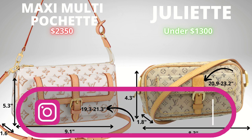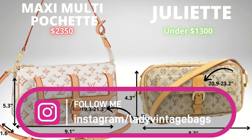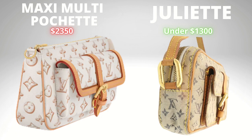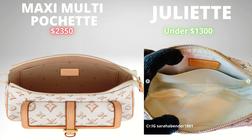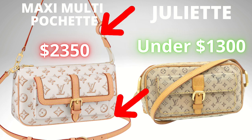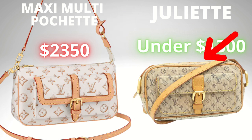Both bags have vachetta, and you can get the versions without vachetta. Here's the side view. They look very similar. The interior is the same. It has a main compartment with a slip pocket, and the Maxi Multi Pochette comes with 2 straps that are detachable versus the Juliet, which only comes with an attached crossbody strap, but that is adjustable.